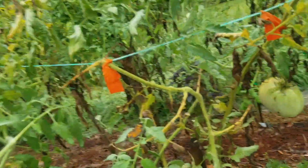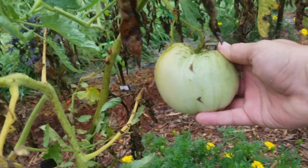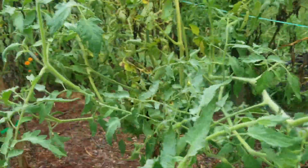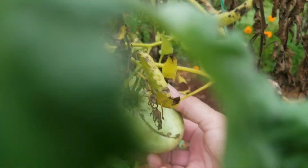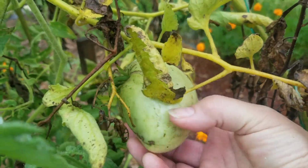But I love these. These are my favorite right here, and they look kind of sad, but let me tell you, these are the best meaty tomatoes that I've ever grown, and they are the pink ox heart. And I'm thankful I've got several good ones off of it this year. Look at how terrible this looks because it's so dry and the bugs.